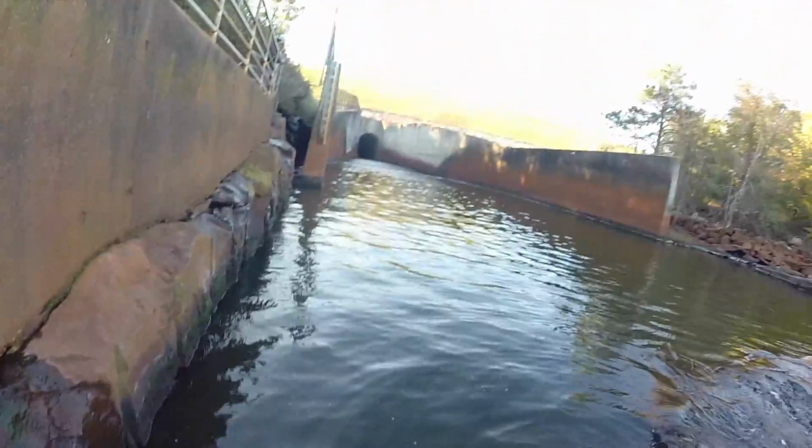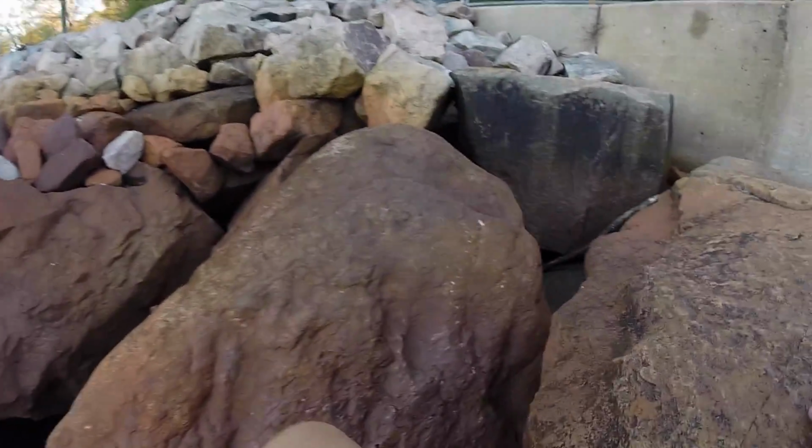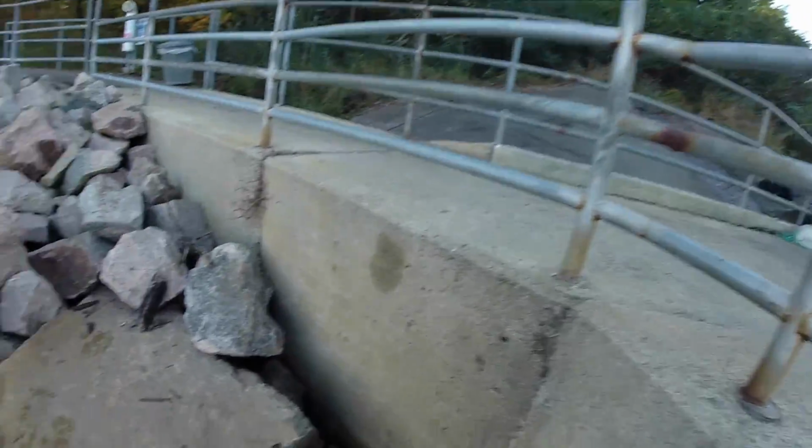All right, off he goes. We're straight off. He's fine. There's nothing wrong with him. Whew. If I could catch a few more of those, that would be so fun.